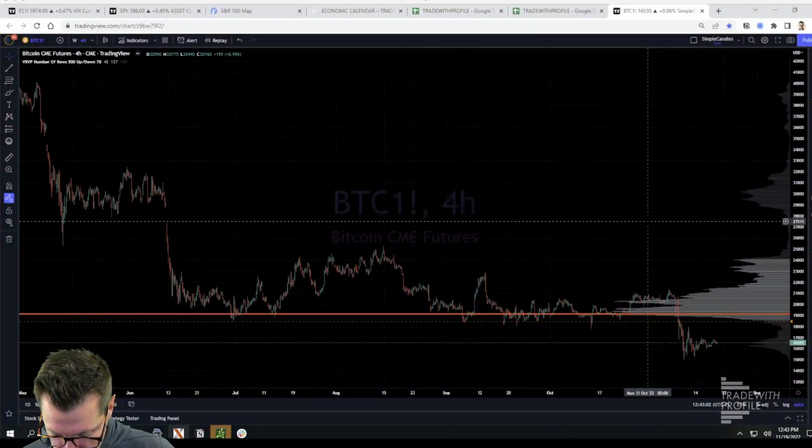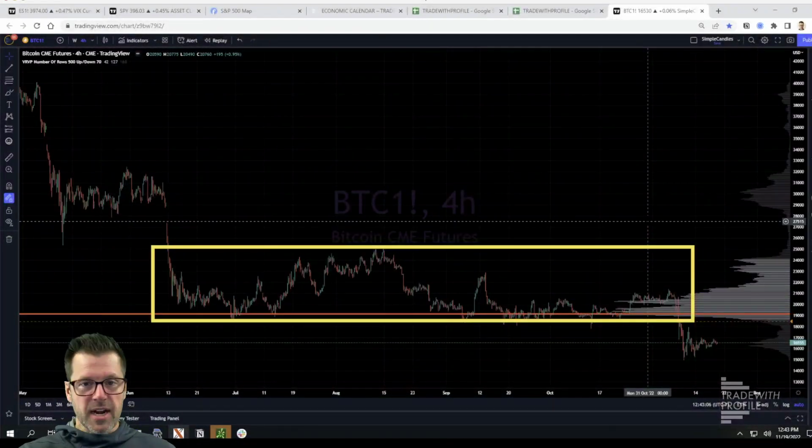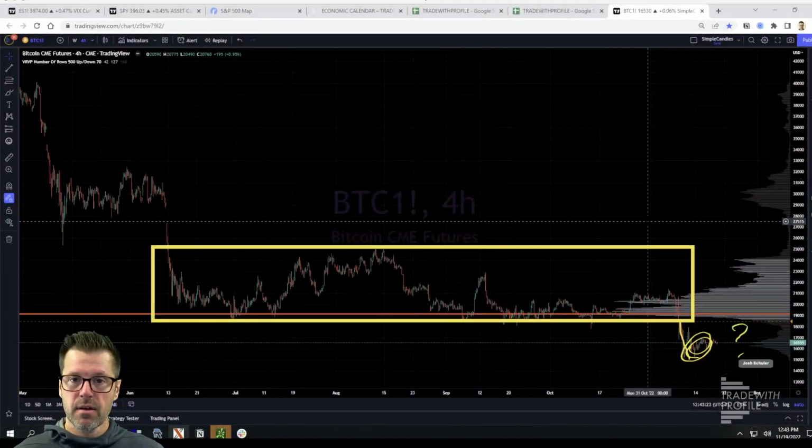So this is the auction accepting lower prices. When we were down here and I saw people trying to buy this thing, I'm like, guys, we don't have a bottom yet. This is not how auctions bottom. You're accepting these prices. You're not yet done to the downside. Okay, so what happened here? We're breaching below this. What's my key idea? Can we keep hanging out down here?